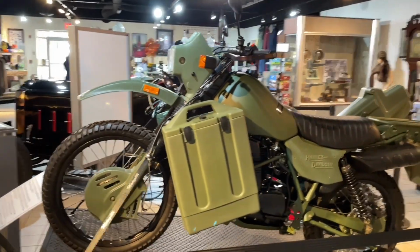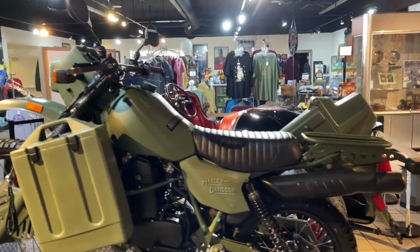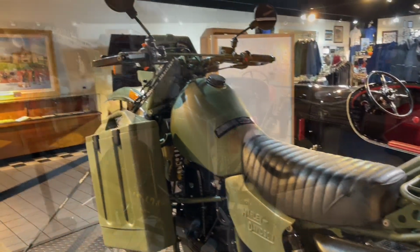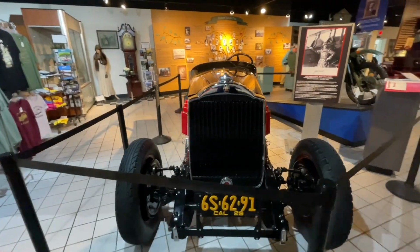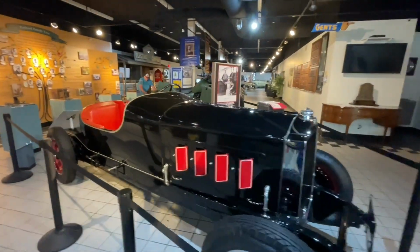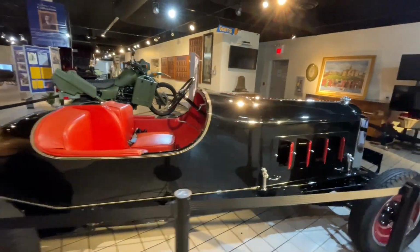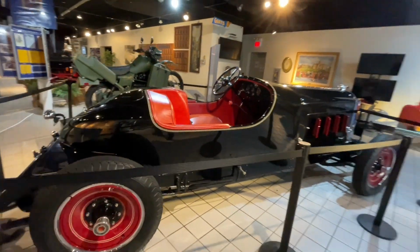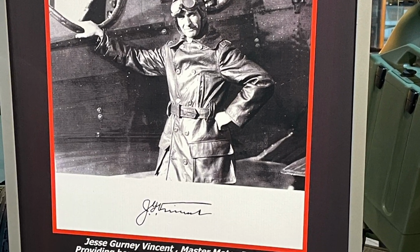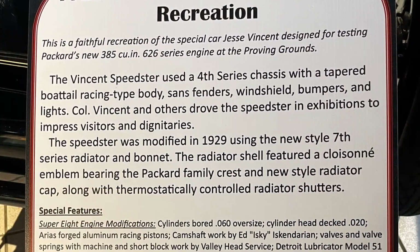And here we start off with one of the rarest Harleys ever built, the MT 500. This is Jesse Vincent's 1929 Speedster to test their latest motor at the time at the proving grounds. Jesse was vice president of engineering, but he was more likely found underneath a car covered in grease rather than behind a desk.